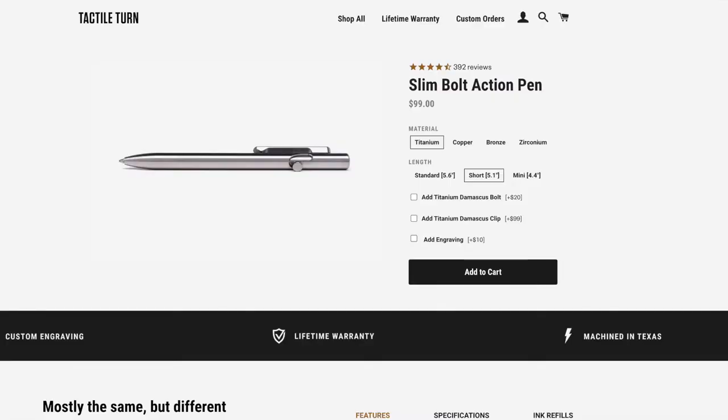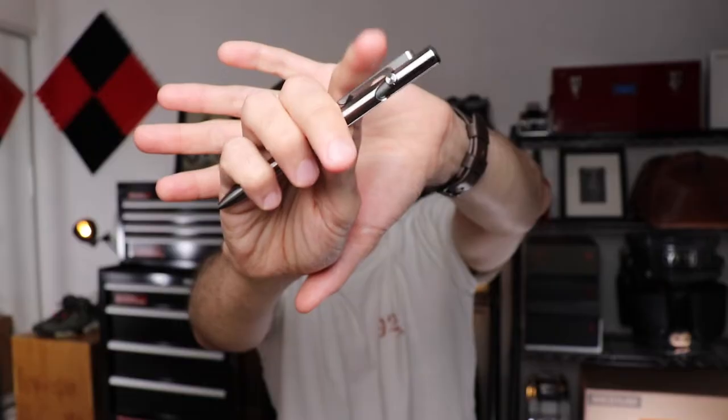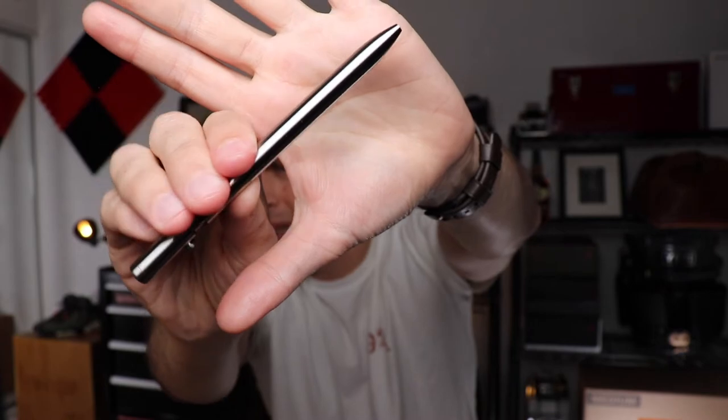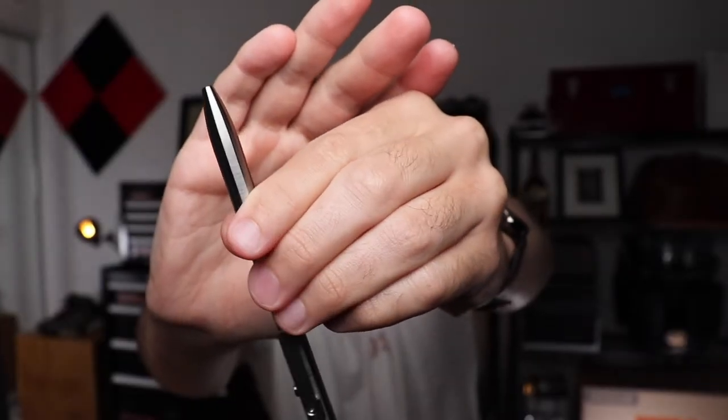So I've talked about Tactile Turn before. Yeah, y'all know Tactile Turn. This is the slim bolt action pen. So there's your bolt action. It's got these ridges, kind of like what's on the knives, if you can see them there. So that gives you a lot of grip.